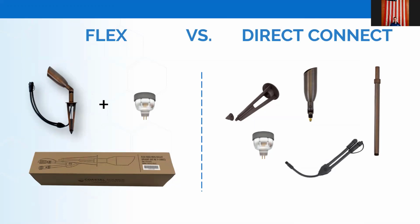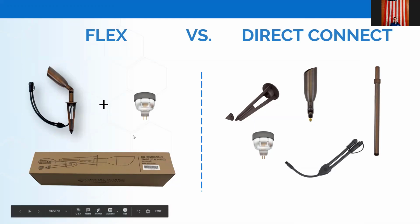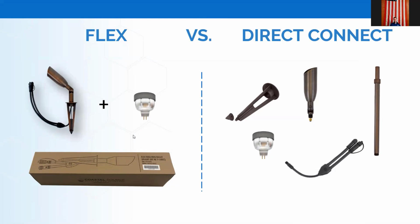On the left-hand side, you'll see what we call our Flex fixtures. These are really the go-to fixtures in the landscape. In this particular case, this is an MR16 bullet light. We do Flex in the MR16, MR11, our path lights, and our niche bullet light. What Flex means is it comes in a box and it's pretty much ready to go. You just need to lamp it.